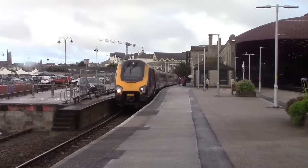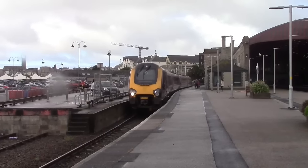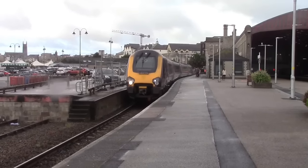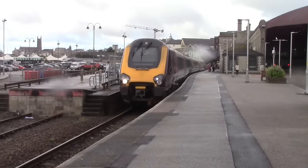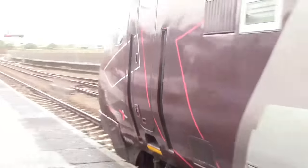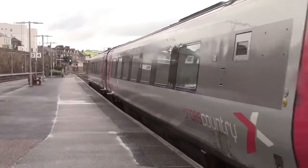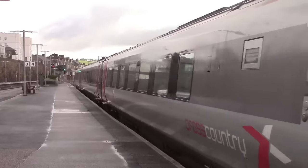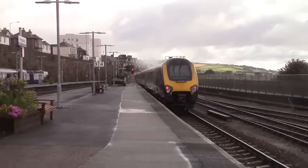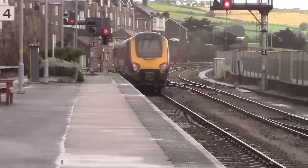Okay, departing now is the 0935 CrossCountry service to Manchester Piccadilly. This will be forming the 1150 from Plymouth and the 1200. A nice wave from the driver as well. Thank you very much. She will arrive into Manchester Piccadilly, I'd imagine, about 4:30 this afternoon. Yeah, 4:30, 5:00. Again, sorry about the drips of rain that are popping on the lens of my camera.